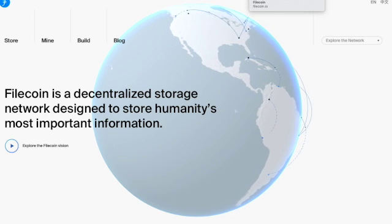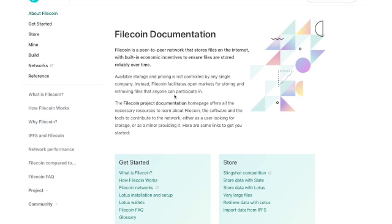So if we take a look at their information here, it says again that Filecoin is a peer-to-peer network that stores files on the internet with built-in economic incentives to ensure files are stored. And I think they did a pretty good job of showing this with their video. They showed how available storage and pricing is not controlled by a single company. Instead, Filecoin facilitates an open market by storing and retrieving files that anyone can participate in. We saw that also in the video.